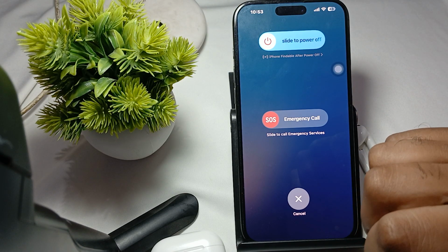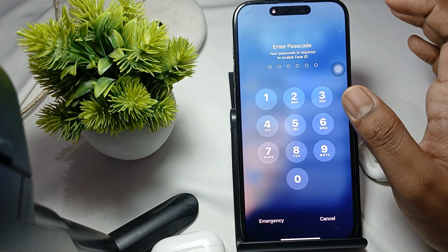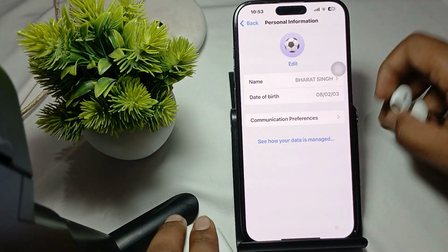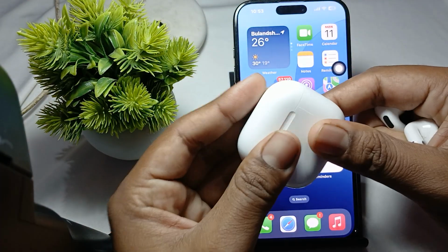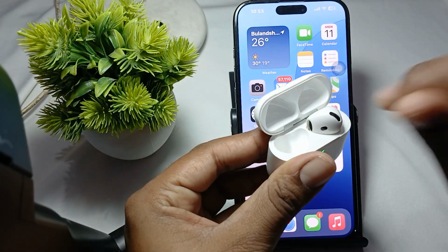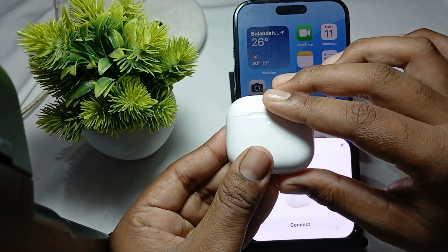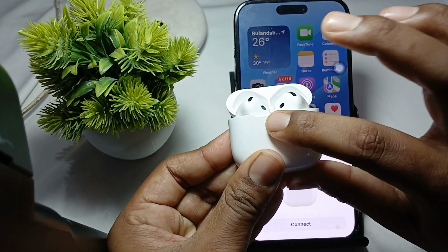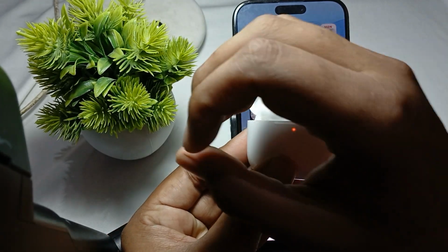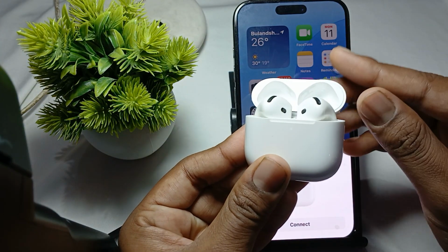Then guys, if the problem still persists, try to reset your AirPods. For resetting your AirPods, first of all close everything and put the AirPods into the case. Then close your case, open it again, and press 1 2 1 2 and 1 2. When your light goes orange, it means the reset process has begun. By simply resetting, you restore them to their default settings.